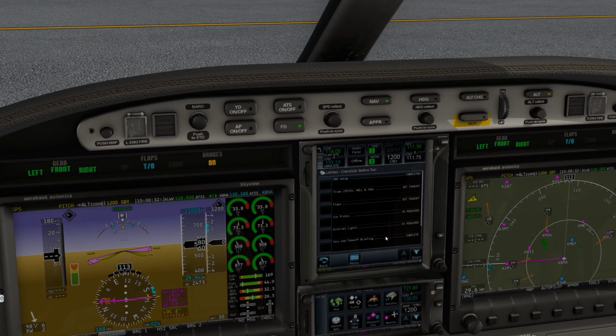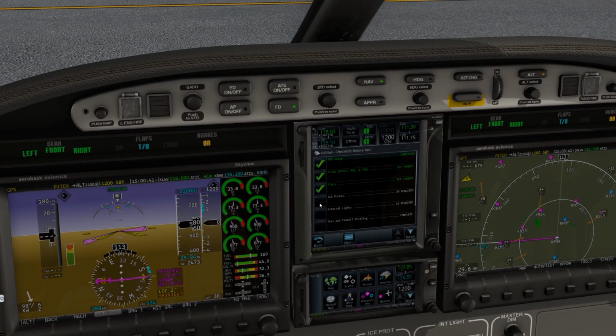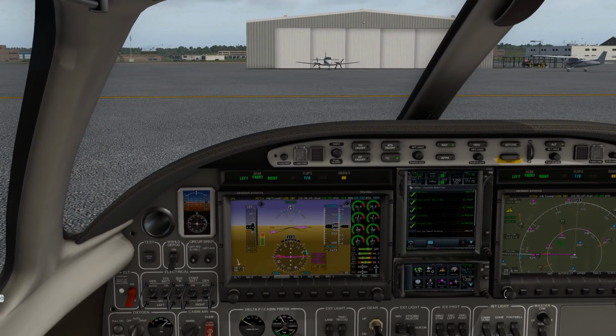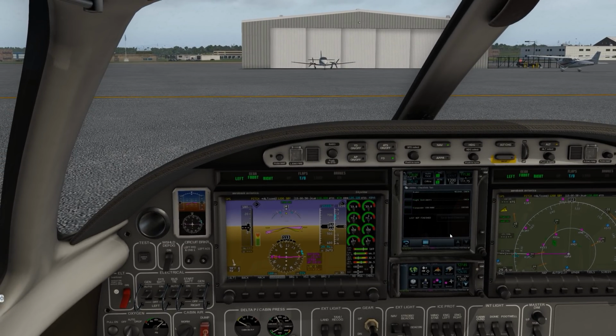Before taxi, FMS setup is complete. Trims are good. Flaps are set for takeoff. Ice protection is required. We're gonna probably do wing stab if we run into any clouds, but right now we're fine. External lights are good. Taxi and takeoff briefing. We're gonna make a left turn out of here. Another left-hand turn and taxi down to center there. It's good to go. And parking brake will be released right now. There we go. Checklist complete.